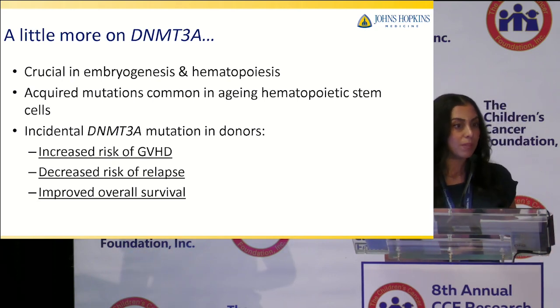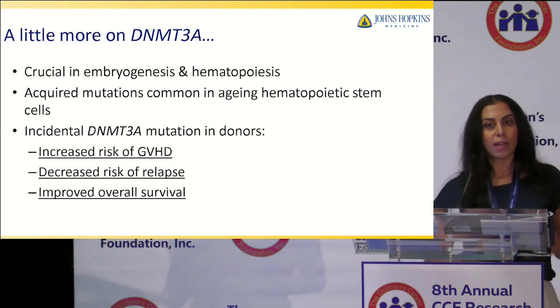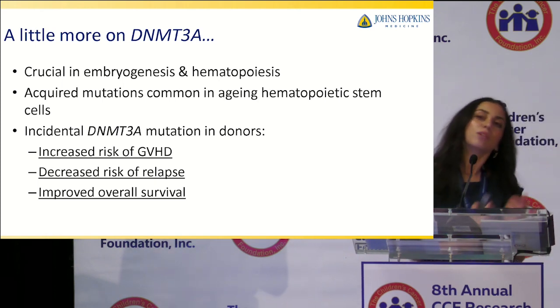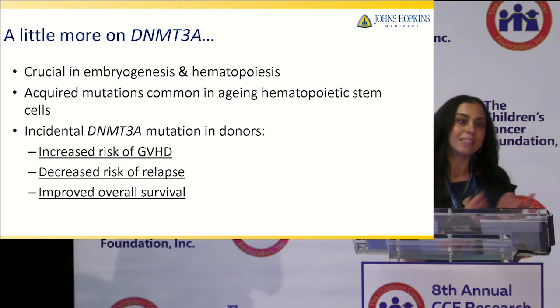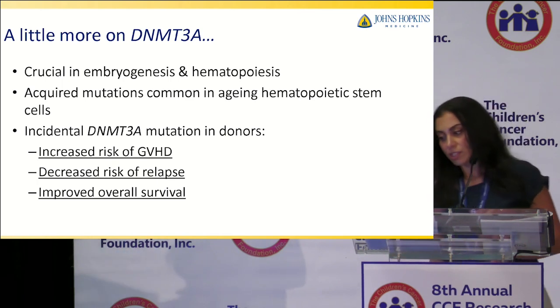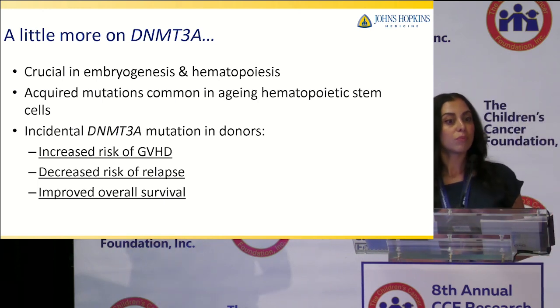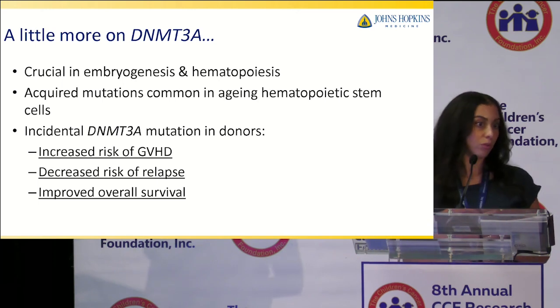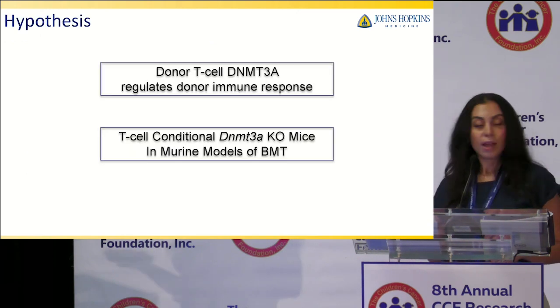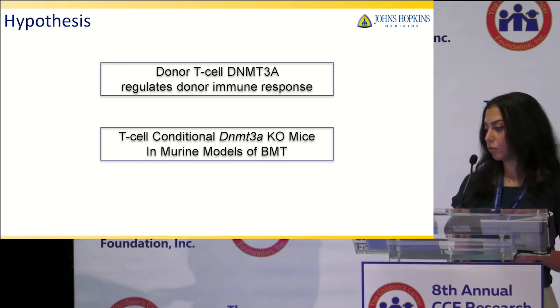So several groups have actually gone back and looked to see what happens if your donor happens to be a little bit more on the mature side and has a DNMT3A mutation in their stem cells. Well, those patients actually have an increased risk of GVHD, but a decreased risk of relapse, and actually end up having improved overall survival. So our hypothesis here is that donor T-cell DNMT3A regulates the donor immune response.